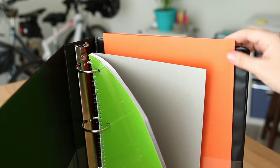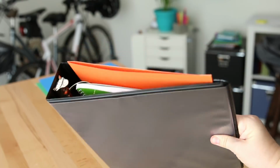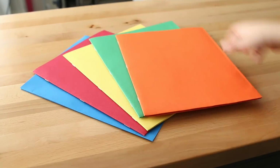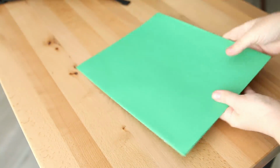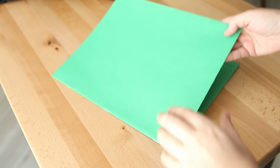Fun fact, I actually didn't use a binder for most of my time in school unless the class required it. I found it easier to color coordinate a folder to each class. So I would carry about 5 to 8 individual folders in my backpack, and when I got to that class, that would be the folder I would have on my desk, and it just felt more organized to me.